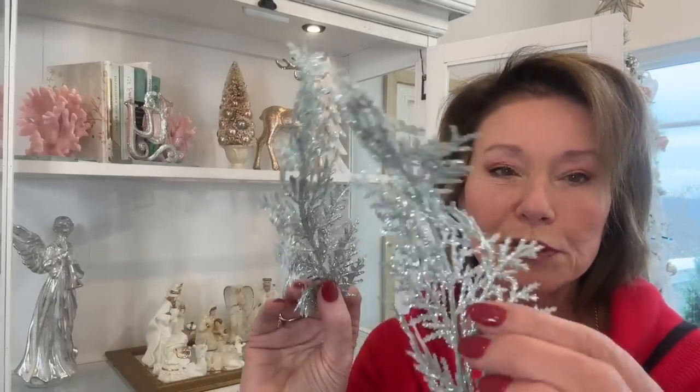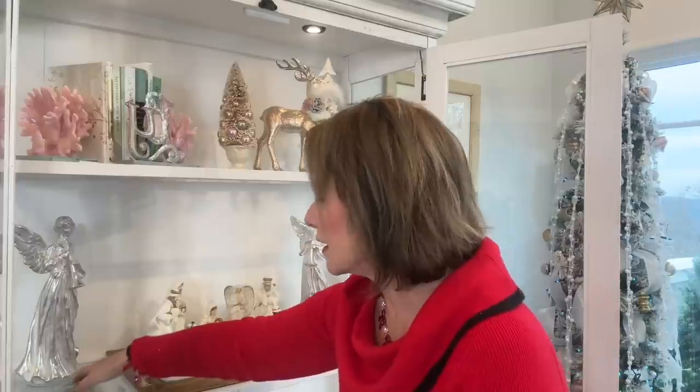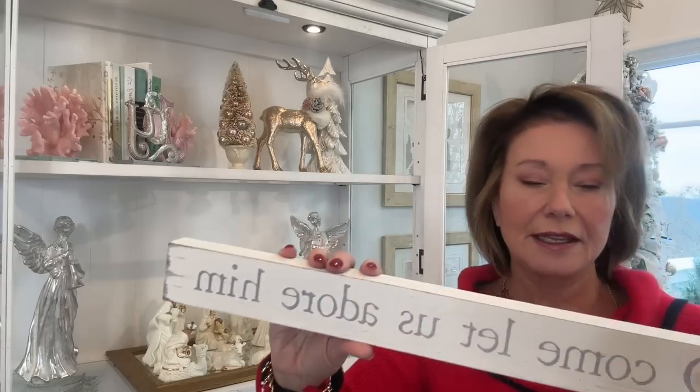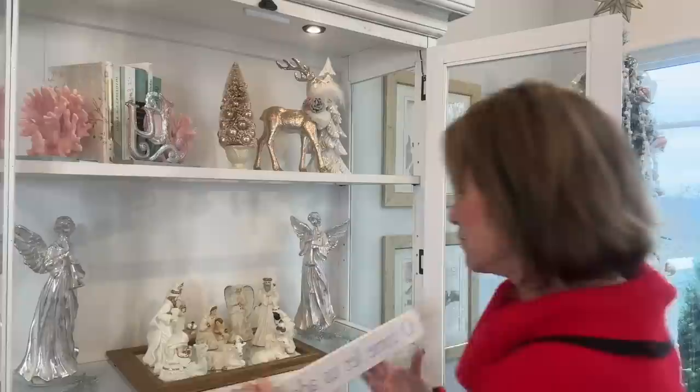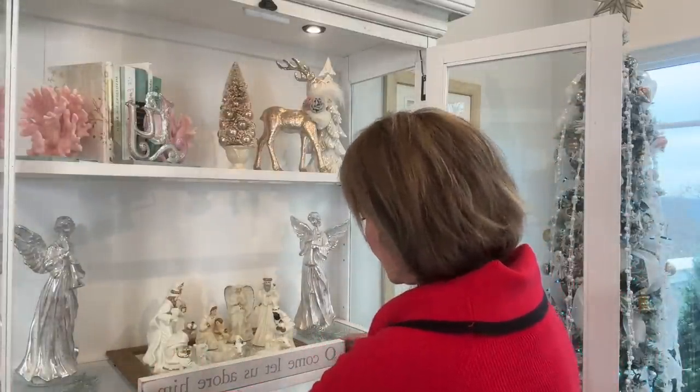I had some broken blue, silver, glittery garland, so I'm just going to set that in front. And then this I got at TJMaxx, I don't know when, but it was $5.99. Oh, come let us adore him. I'm just going to set that right in front of here. And that's it.